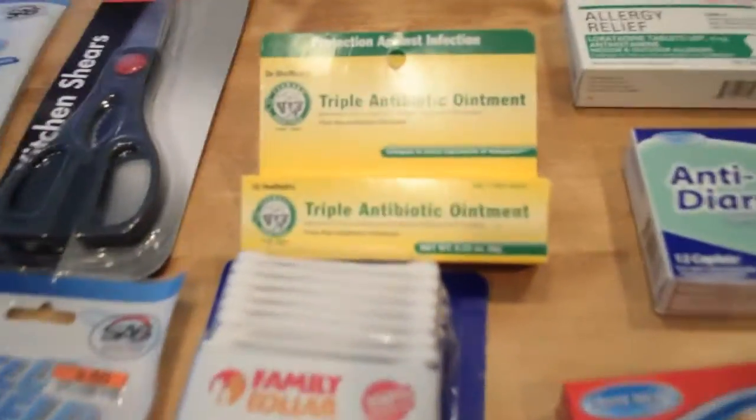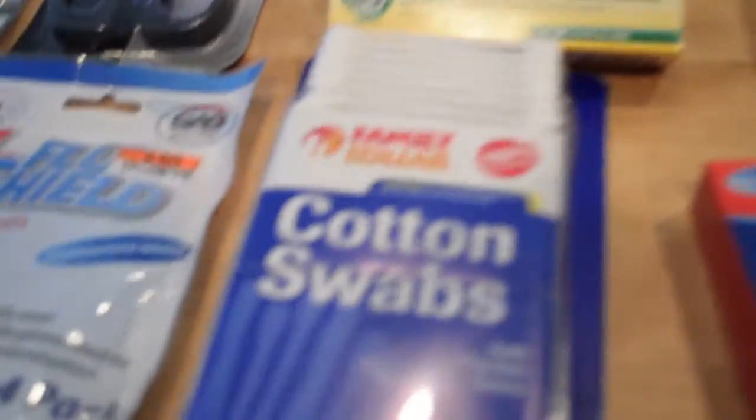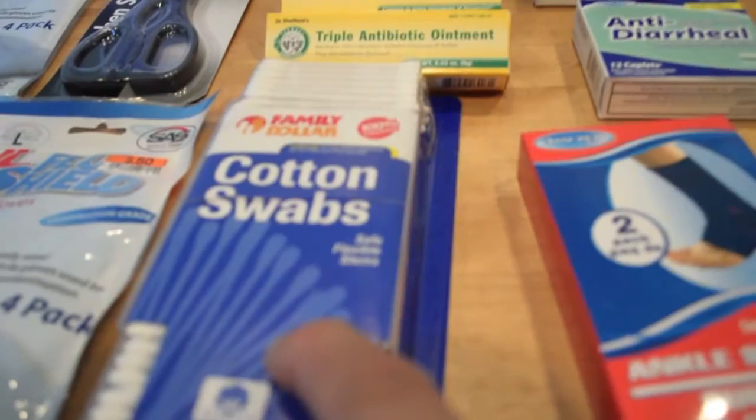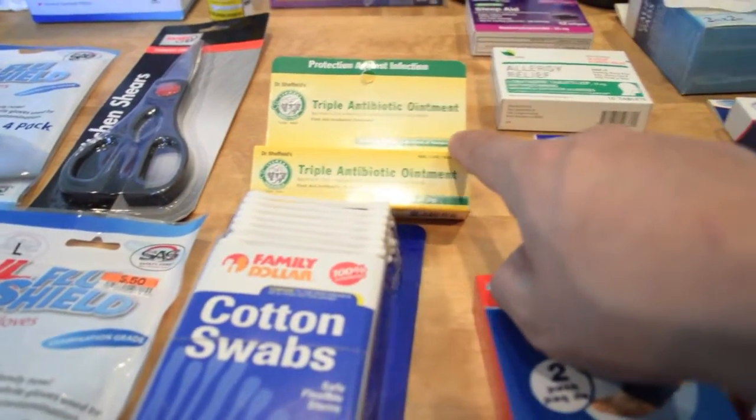Antibiotic ointment and cotton swabs should go hand in hand. As soon as you touch the tip of that with your finger, it is no longer sterile. So break up your cotton swabs into little bags of 5, 10, so that you don't bust into this container and contaminate the entire thing with bloody hands. Definitely apply any kind of ointment to the swab, then to the wound, to keep everything clean.